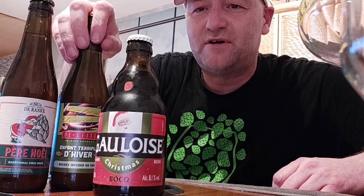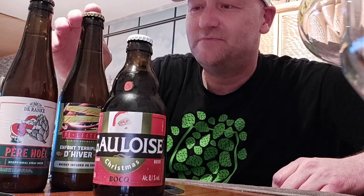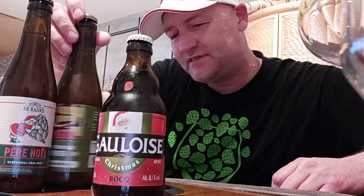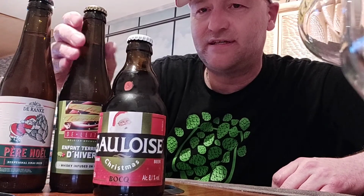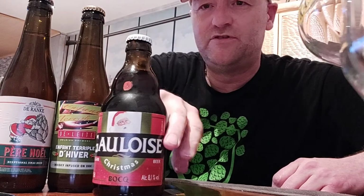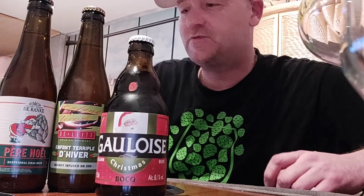And then we have our Enfant, terriple, d'hiver, from brasserie Leite. This comes in at 8.8% ABV, if I'm correct. And this one is whiskey infused, maybe not barrel aged, but there is whiskey infused in the beer. Okay, let's get the first one out.